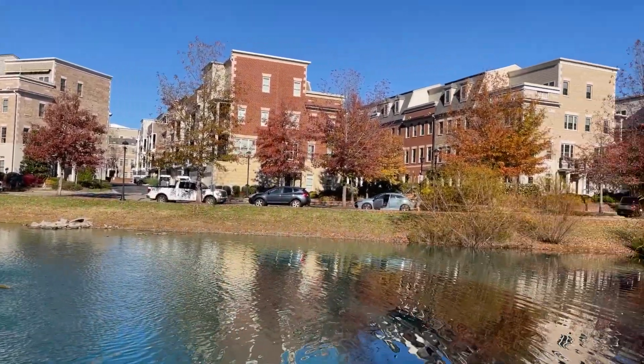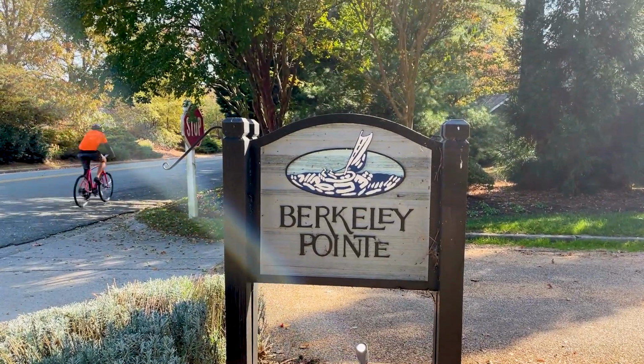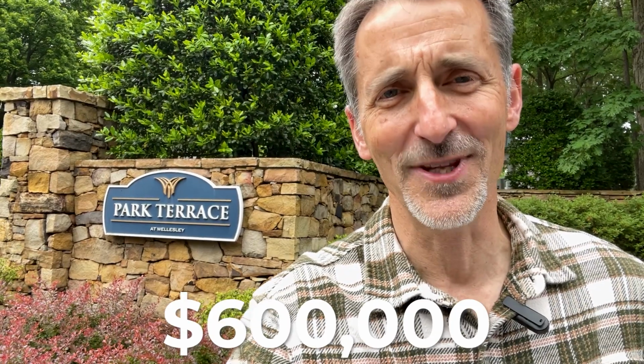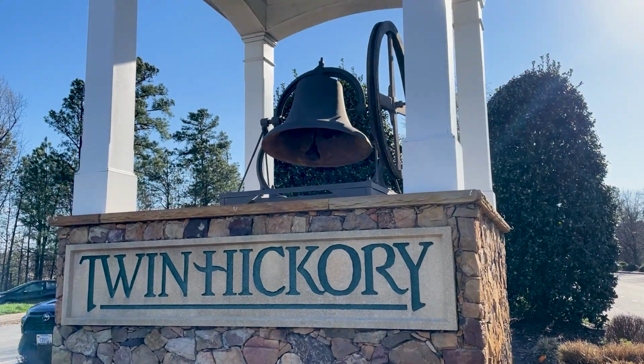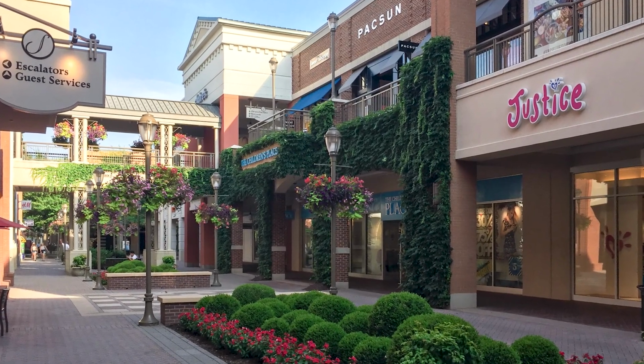You can get a townhouse for under $300,000 in Berkeley Point, or a $1 million mansion on the golf course in Wyndham. In general, you can expect prices to range somewhere between $350,000 and $600,000. When I think about living in Short Pump, there are a lot of highlights. The most obvious one, of course, being the Short Pump Town Center itself. Not only for residents here, but for people throughout the Richmond area who flock here on the weekends.